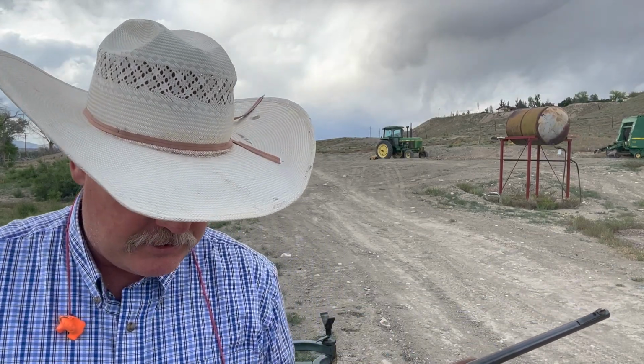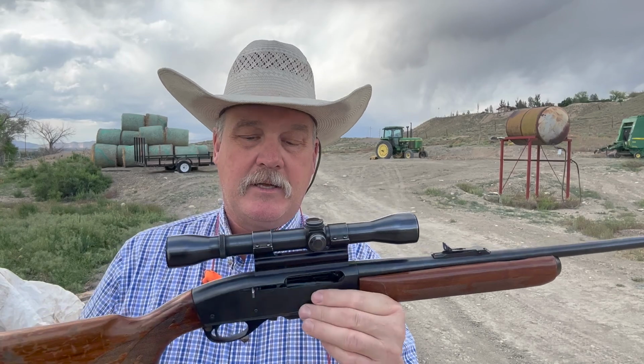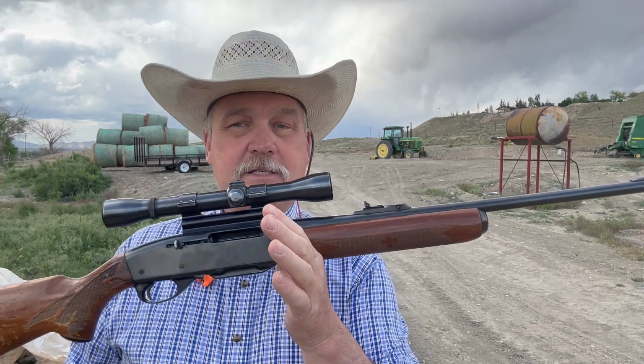So this is the 742. I know that Remington has made these little auto-loading carbines, or short-barreled rifles, with a 20-inch barrel. They've made them for a long time. There are several different models of them, and being raised in Utah, you never saw these very often. They just never did catch on.